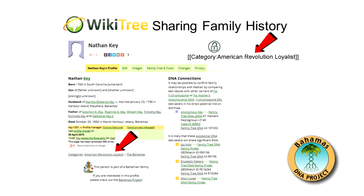One thing that only recently did I find is that we can identify the various loyalists who came to the Bahamas. If we put in this category up in the upper right, where we've got American Revolution loyalist, you can click that and you can see all the American Revolution loyalists in WikiTree. I've done this for Nathan Key, and it can be done for a lot of the other early Bahamian ancestors that we have that are known to be of loyalist ancestry.